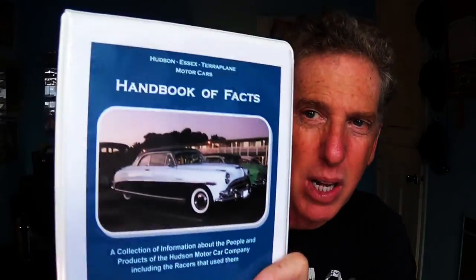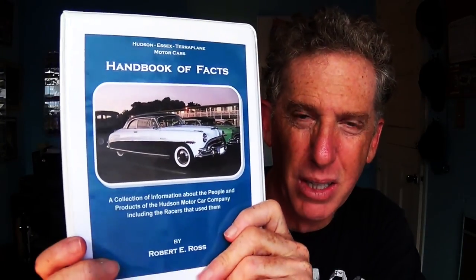Look, check out this book. This is like the complete history of Hudson. Check this out. It's just very comprehensive. It's gonna take me a while to read that.